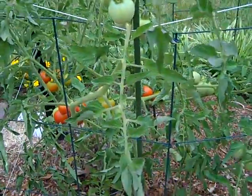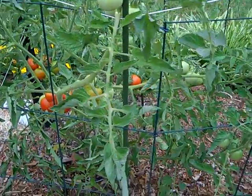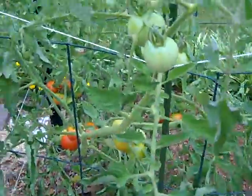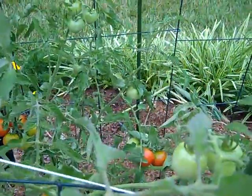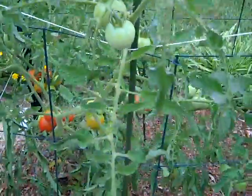And these are my two 4th of July tomatoes. This is really a rough year for them. Usually they do a lot better. But, I mean, I've eaten quite a few. I have 2 other 4th of July tomato plants in my overflow garden.